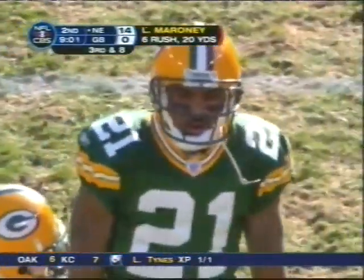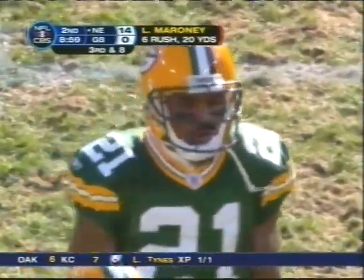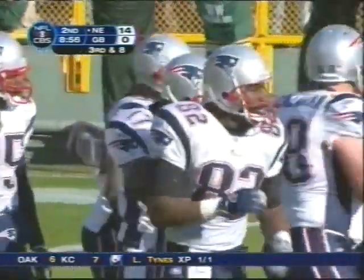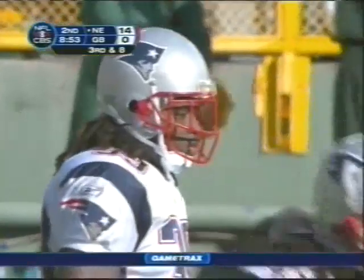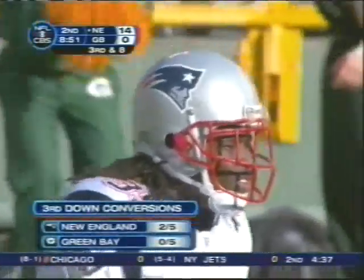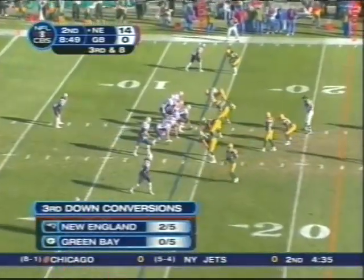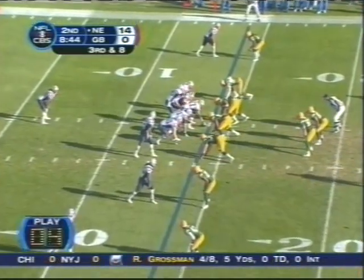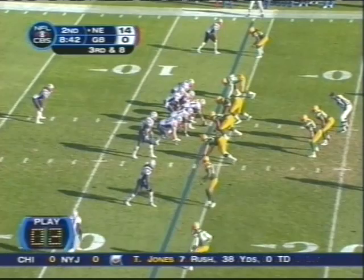Lawrence Maroney has really exceeded expectations. And I know he's a number one draft choice, but his ability to act like a veteran in terms of picking up blitzes and the nuances of the passing game has been a really pleasant surprise to New England. Big third down here for the Green Bay Packers on defense.